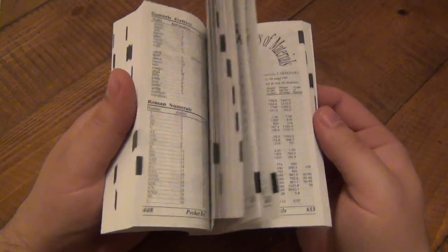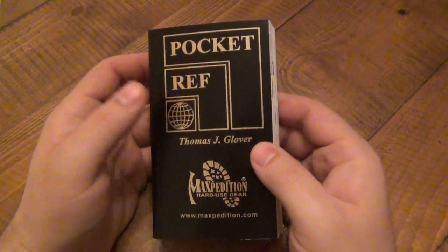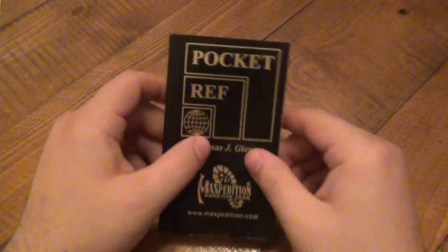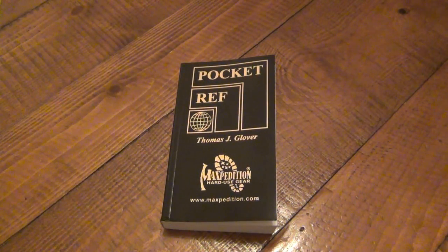What an amazing guide. I was completely blown away. Like I said, I was not expecting much in here, and just from looking at it for the last couple hours, I've learned a bunch of things that are brand new to me. This is a must-have book for anyone who considers himself a real prepper.